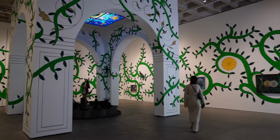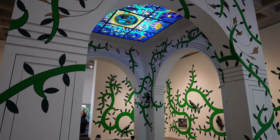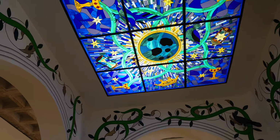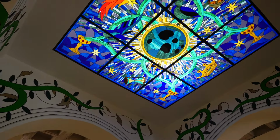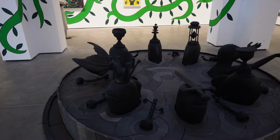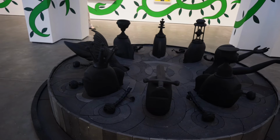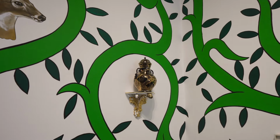The main focal point of the show is this temple that Sarabia has built in the center of the room, and it's meant to serve as a catalyst for transformation. It's meant to fully immerse us as the viewer and invite us to leave the constraints of reality and enter his imagined world. So the matte black figures that we saw in the center appear to almost be anointed by the solar eclipse, giving them this stark, dramatic look.